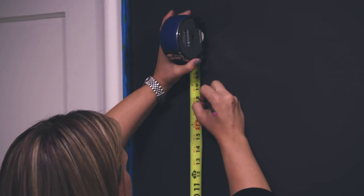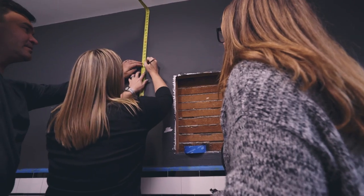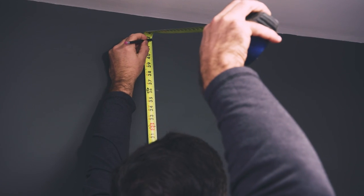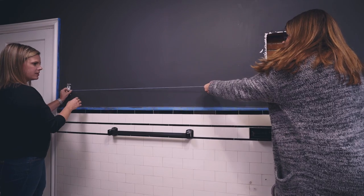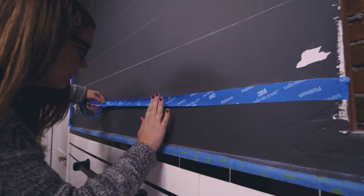While these dry up, we're gonna move on to the next step, and that's to create some temporary horizontal stripes on the walls so that we can keep our stamp straight. From the bottom of the tile, we're gonna measure up 6 inches. So we're gonna go 6, 12, do your math, keep going. We're gonna use our tape measure and a chalk line, and then from there, we'll put some painter's tape on it.